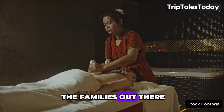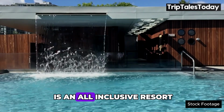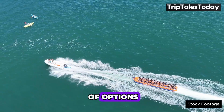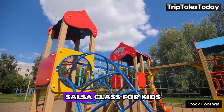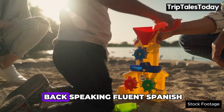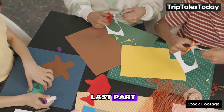For all the families out there, while we don't have specific information about kids' clubs or activities, this is an all-inclusive resort in a family-friendly destination. So it's safe to assume that there are plenty of options to keep the little ones entertained. Maybe there's a mini salsa class for kids, or a treasure hunt around the resort. Who knows? Your kids might come back speaking fluent Spanish and knowing how to roll cigars. Okay, maybe not that last part.